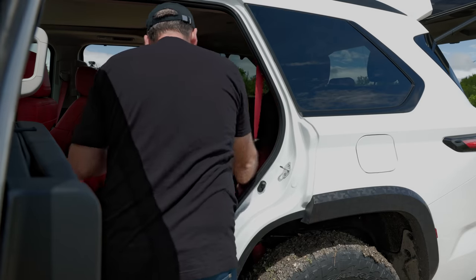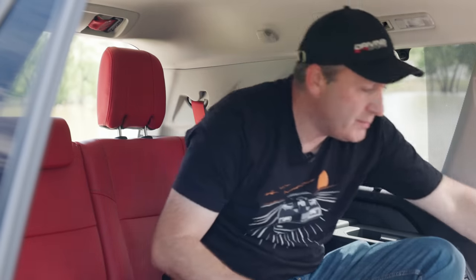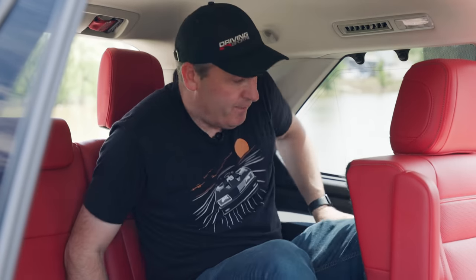Okay, getting into the third row. Now clearly third rows are not really designed for adults, but I think it's kind of important just to see, because sometimes, you know, you got friends, you're going out, you need to pack everybody in, it can happen. So what do we got here? My knees are really high, first off. My head, it rubs a little, but it's not too bad for a third row.